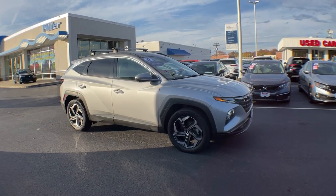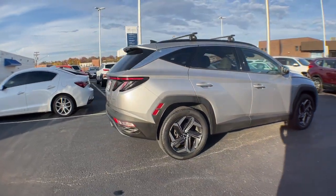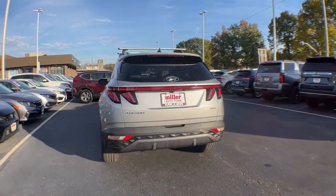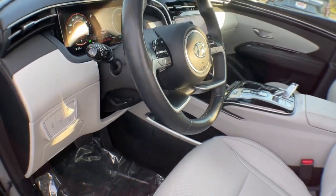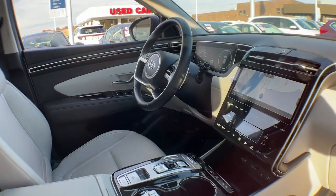Take a moment to check out the 2022 Hyundai Tucson. This vehicle is an outstanding buy with fewer than 40,000 miles on the odometer. Give yourself the quality and comfort you deserve with this refined Hyundai Tucson. Meticulously constructed, smooth riding, and equipped with standard driver assist safety features, this compact crossover has what you need to get the most out of every drive.